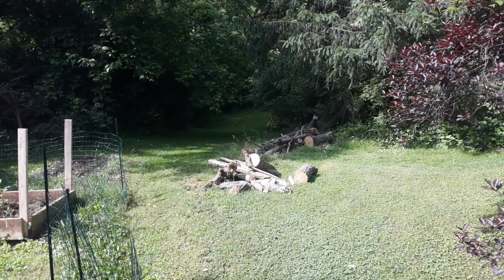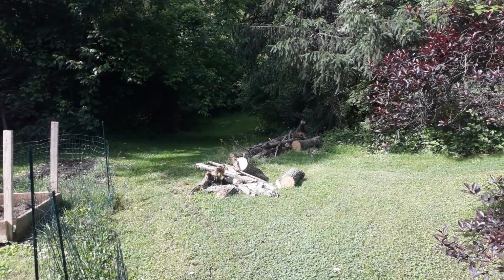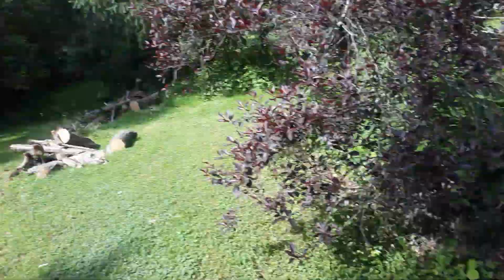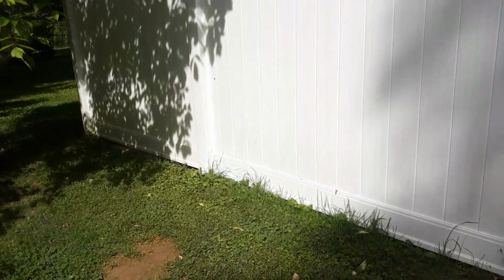Got that out and started using my chainsaw on it, but I'm out of bar and chain oil. Went to Lowe's, and of course they were out, so I'll go to Walmart and get some today. Get a little firewood just for emergencies.